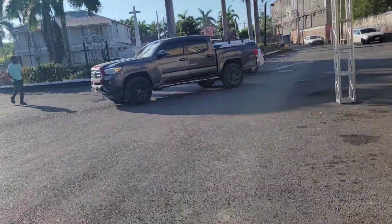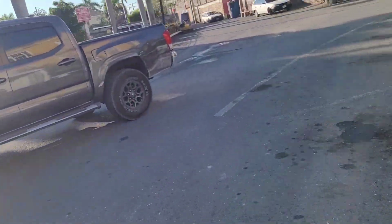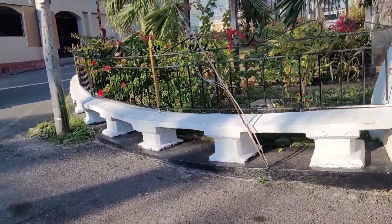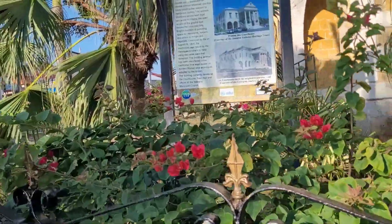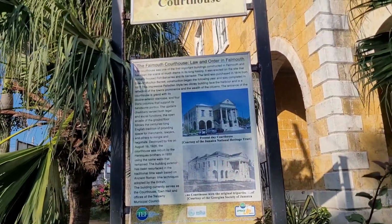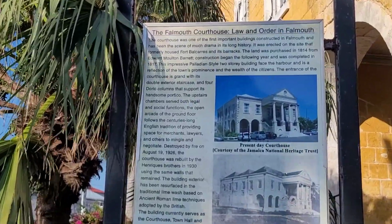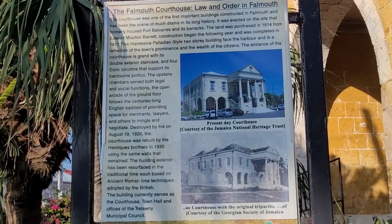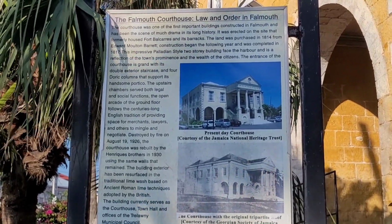And we are still in the town of Falmouth, and there are not many persons on the road right now. People are getting ready. You know what? It's election day today. All right, we have some information here on this one. Let me spend some time there so you can snapshot it. Just use your two fingers to open it up and read that information. All right.